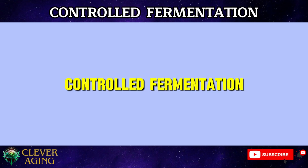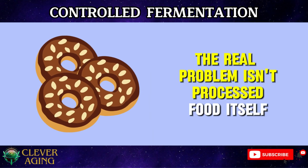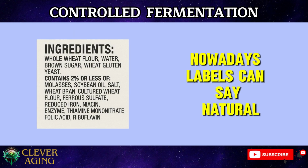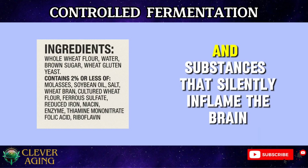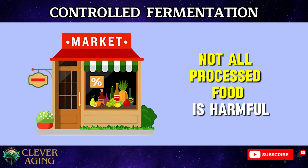Controlled fermentation, the invisible power of probiotics in the brain. The real problem isn't processed food itself. The problem is the marketing that hides what's behind it. Nowadays, labels can say natural, sugar-free, high in fiber, and still hide a product full of additives, preservatives, colorants, and substances that silently inflame the brain. But here's a truth that's rarely spoken. Not all processed food is harmful.